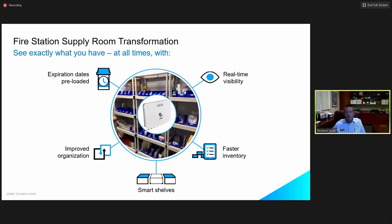Lack of visibility. So what it looks like now, expiration dates, if I go through the slides here that I mentioned earlier, everything in there that's tagged, the expiration date's already attached to that tag. So when we look at any of these items, the expiration date comes up automatically. Real-time visibility. Now, we made a decision on this. You can do live, we call them smart rooms, smart shelves, heck, smart trucks if you want. You can make any of these live with antennas and readers installed in the rooms. And that's what we chose to do.